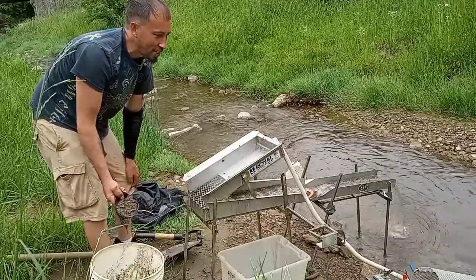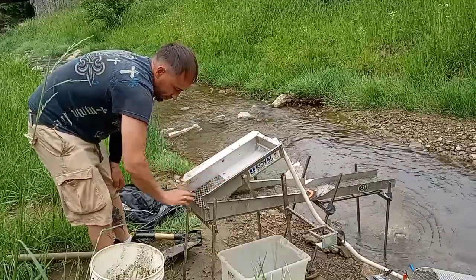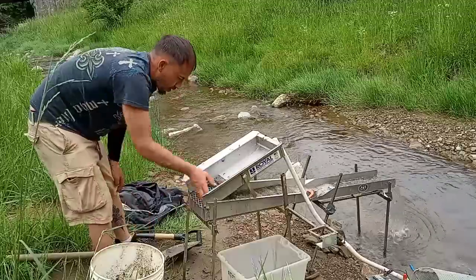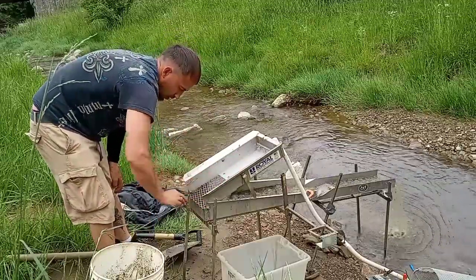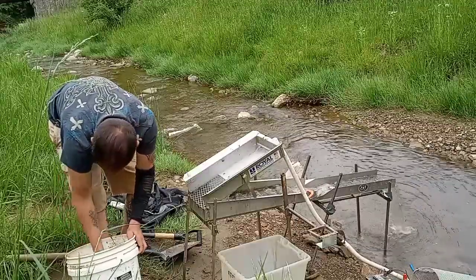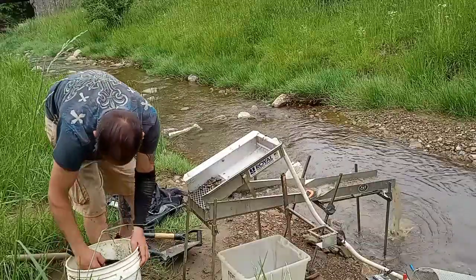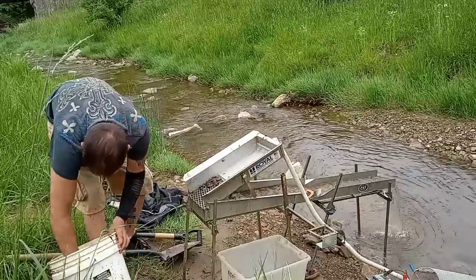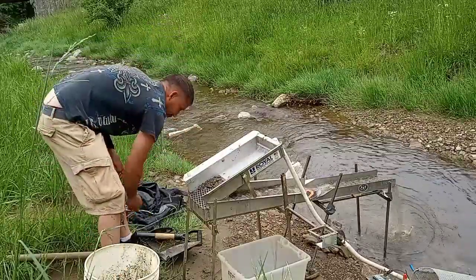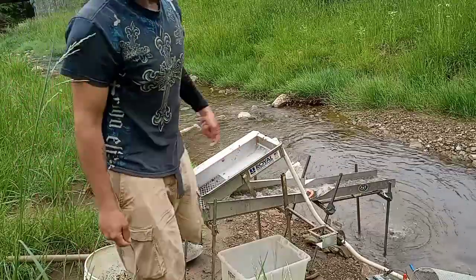And I can't find my rake. I don't know where it is. It must be on one of the other claims. I think it's in that Haley claim. Oh well, I needed a new one anyway. All right. Let me get another bucket classified down and I'll be right back with you guys.